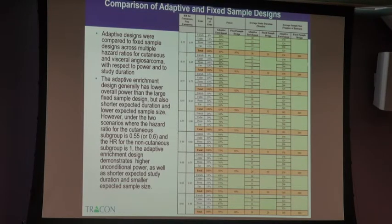Again, we talked about the other advantages of the adaptive design. You get some information along the way that helps you maintain enthusiasm for the trial as it moves forward. So I think I just contrast two extremes: identical hazard ratio 0.55 and 0.55 in cutaneous and non-cutaneous, versus 0.55 in cutaneous and no effect in non-cutaneous, where things can be allocated and what the overall effect is.